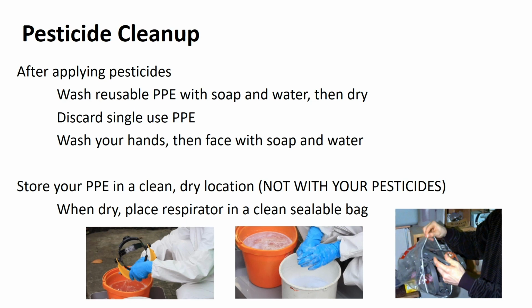And make sure that water is free-flowing so that we're not recontaminating ourselves. Yes, that's really important. And truthfully, the best recommendation we can provide is a good rule of practice: as soon as we're done applying pesticides and we clean our sprayer, just park it, go back to the house, wash up thoroughly, and change your clothes, and then move on to the next part of the day, because the longer you leave any contaminated clothing or PPE on, the more you are increasing your risk of exposure.